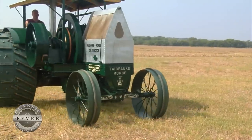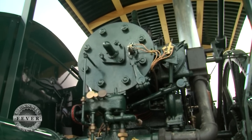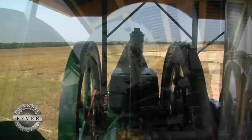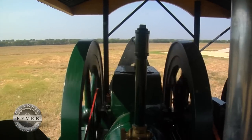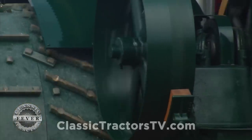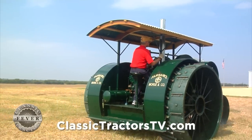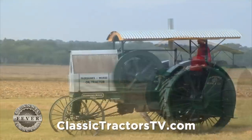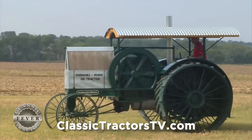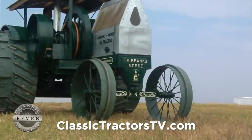This 8-ton tractor boasted an engine bore of 10.5 inches with an 18-inch stroke for a whopping 1,557 cubic inches in one cylinder. It was advertised at 25 belt and 15 drawbar horsepower at 250 RPMs, but its actual power was likely much greater. It feels like a new tractor because it almost is.